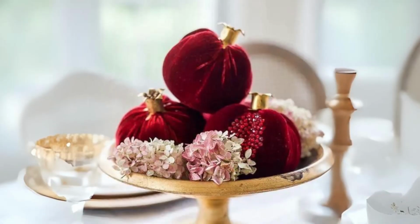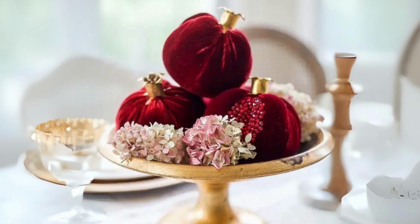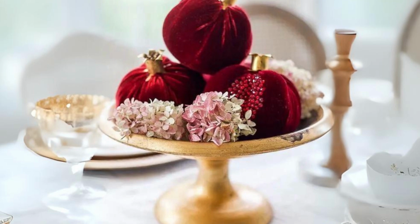Velvet pomegranate centerpiece. For a touch of luxury, create a centerpiece with blush hydrangeas and velvet pomegranates adorned with rhinestones. This look is both chic and unique.